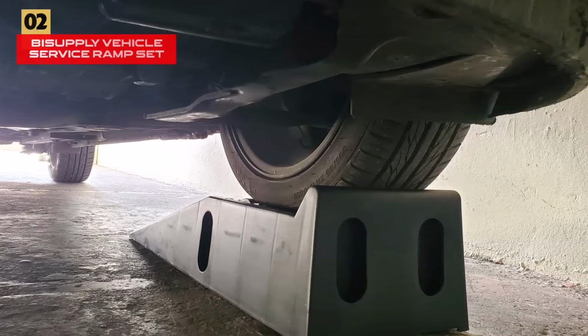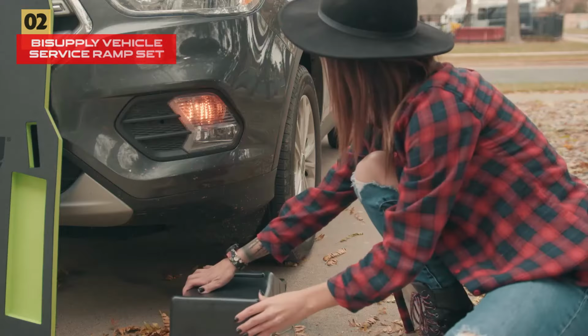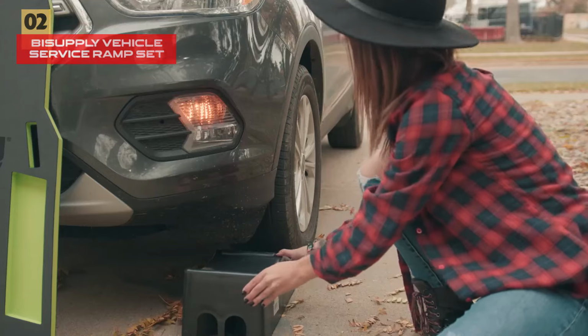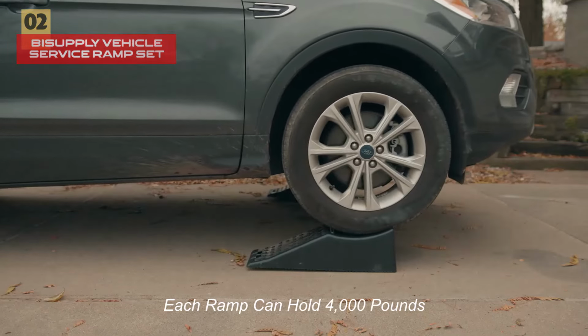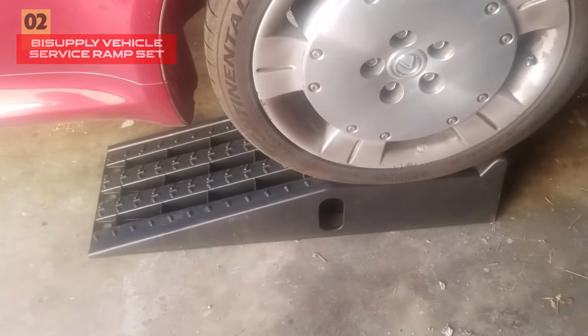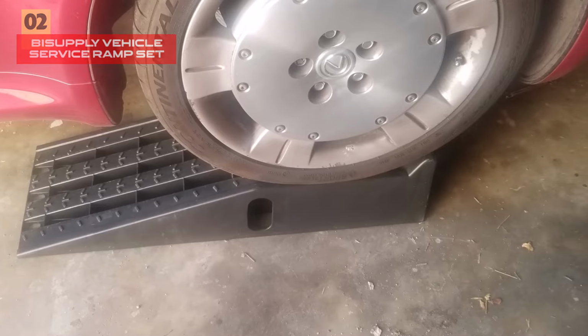The top includes raised edges to hold the wheels in position. This keeps the vehicle balanced, especially when space is limited. The textured grip under the ramp prevents it from sliding, even on smooth garage floors. These ramps do not fold or come with moving parts, which reduces the chance of failure.